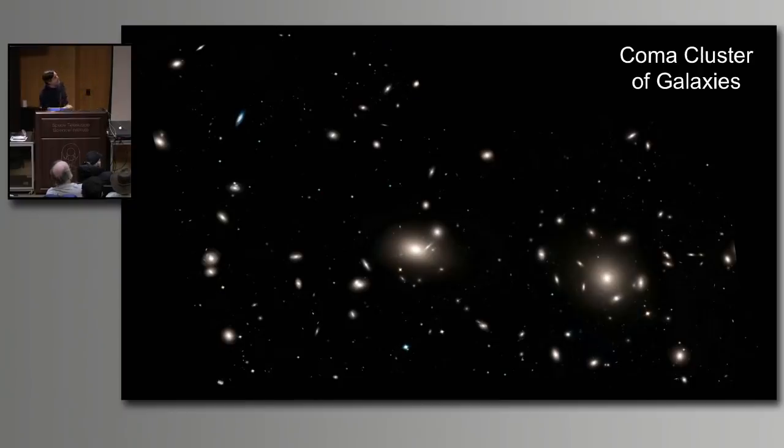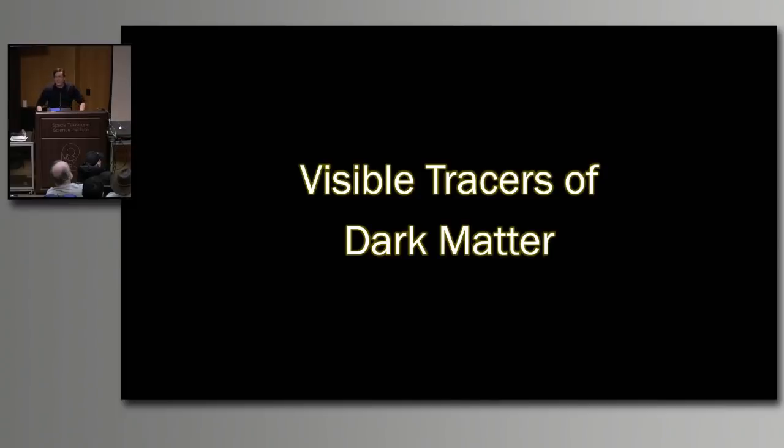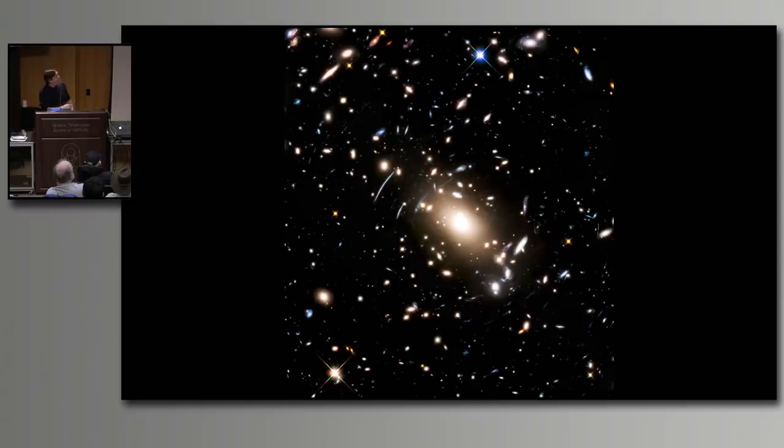So the second story is visible tracers of dark matter. So we're not going to talk about the COMA cluster, although this can be done for the COMA cluster too. We're going to talk about the galaxy cluster Abell S1063. It's part of the Frontier Fields program, okay? And this is a galaxy cluster that's so massive, it has gravitational lensing. There's so much mass, mass warps the space, and you can see these streaky, arcy things here.